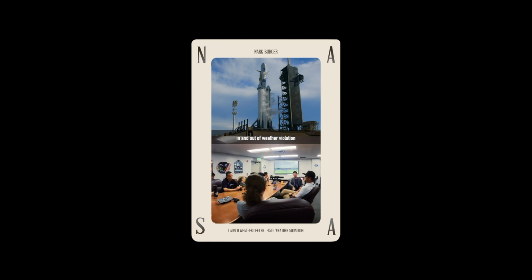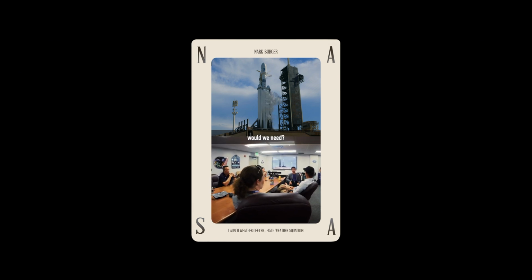With it being in and out of weather violations, saying no-go, is that for the expected zero time, or is it through the entire window? It's for the current time, and then the launch weather officer will also try to time out an estimated clear time. So we might say, well, no-go. How much spatial would we need?